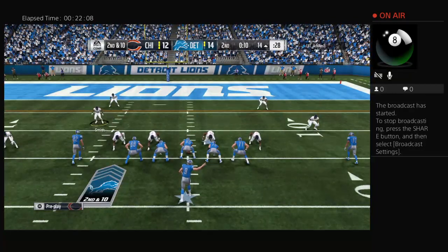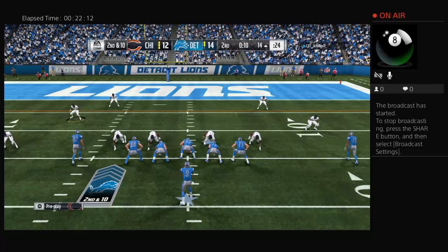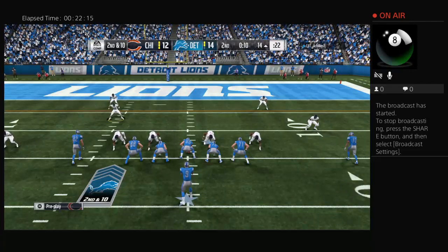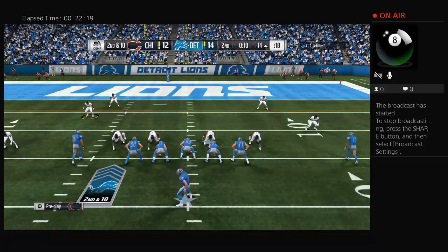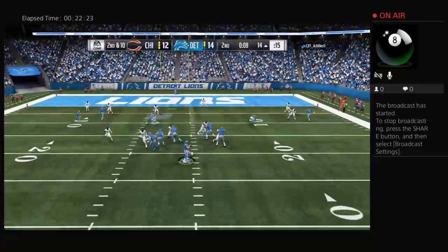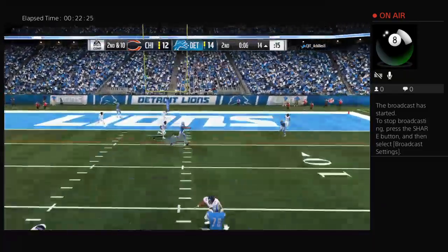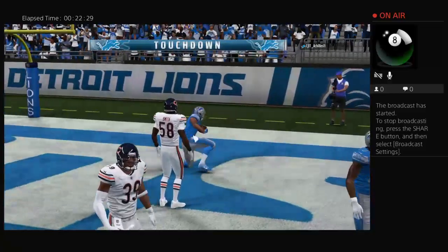Block it. Hey, tag 50 left. Double right. Hey, red. To throw again, Stafford. And it's caught. And he'll get into the end zone.